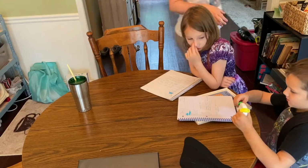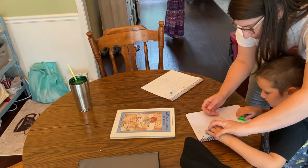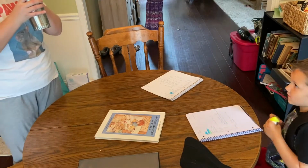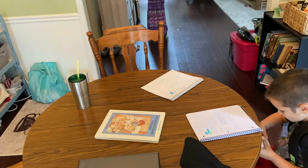Now, remember I showed you that marker has a wide side and a seam side? I want this to make it big. There you go. Look, you put it flat. You like it? Yeah. Not yet. Sit down at the table. Don't miss that first.